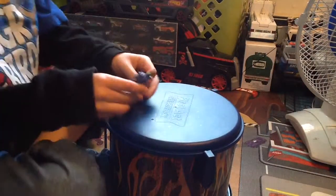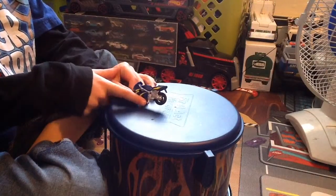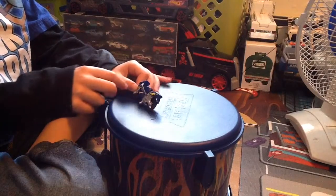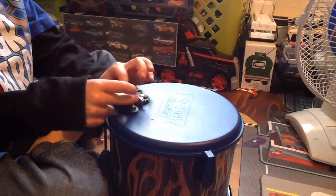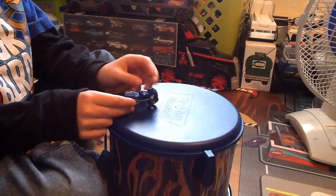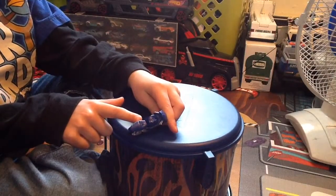This is my blue and yellow motorcycle. It has a little kickstand right here. Two wheels, has some handlebars, and it has a seat right here.